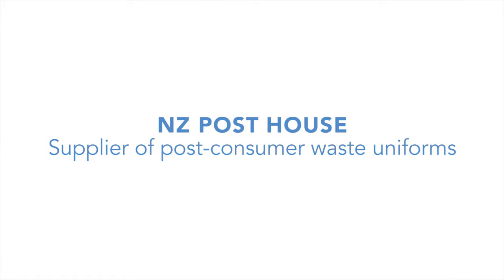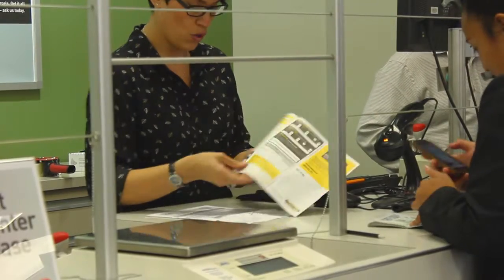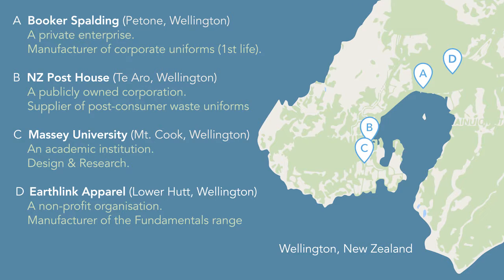Like all large corporations and government departments where staff are uniformed, New Zealand Post has a large turnover of apparel as new uniforms are continually rolled out. So it's like, how do we find a solution to this? How do we create a demand for this fabric rather than it going to landfill? So I think the really worthwhile thing is bringing a group of different people, different organisations together and coming up with a really creative solution. And that's been the most worthwhile thing about it.